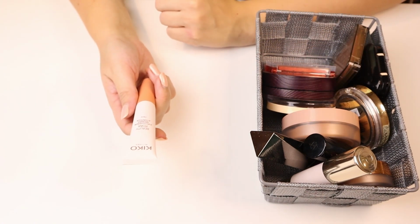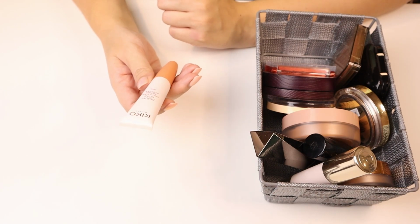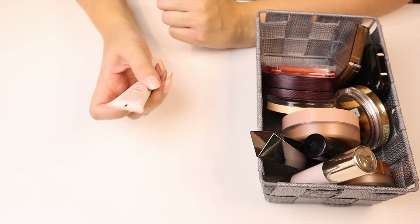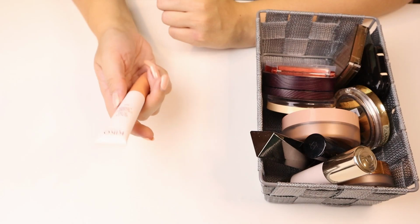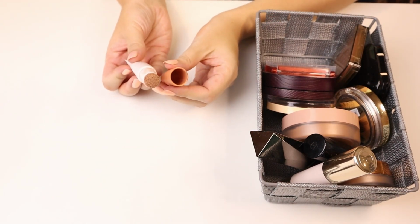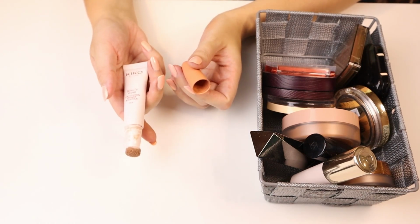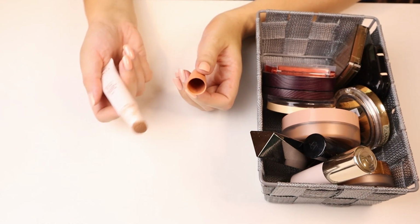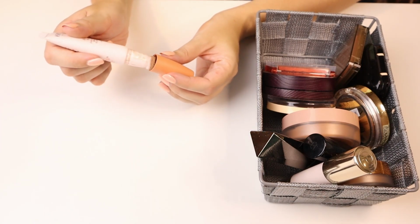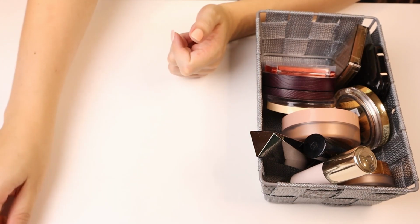Okay, another one that I'm gonna keep is the Kiko Milano Beauty World 2-in-1 cushion bronzer and contour for the face. This is 01. I really like it. Also a poof style bronzer. It is a bit messy, but the thing that I like about this one is that it's not too pigmented, so it's really easy to use. I feel like this one is super foolproof for a cream product, so I actually really enjoy this one.